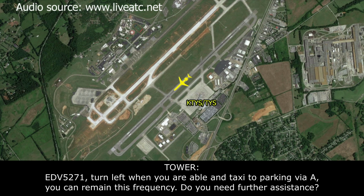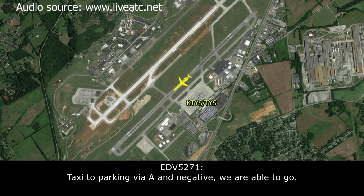Endeavour 5271, turn left when you're able, and taxi to parking via Alpha. You can remain this frequency. Do you need further assistance? Taxi to park via Alpha, and negative. We're good to go.